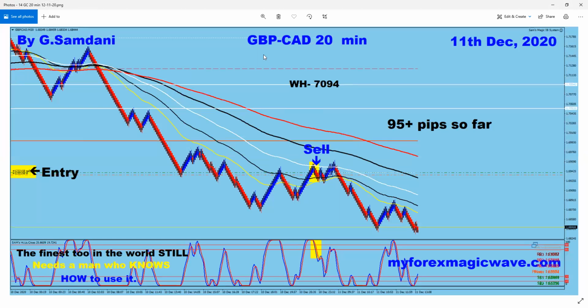And on the 11th, again, pound CAD, like I said, these pairs, when they move, they really move. They're serious pairs. And right from here, it went up a little bit, but didn't take out my SL, and then it started dropping. So here we go, 95 pip. And that's about it. All right. So these were nice trades for the last week.